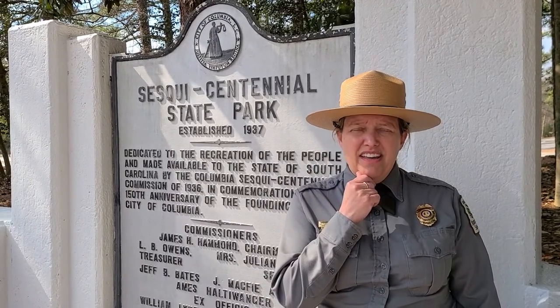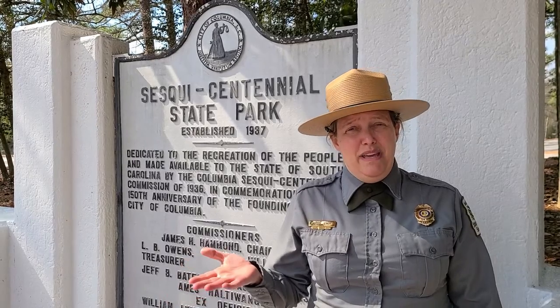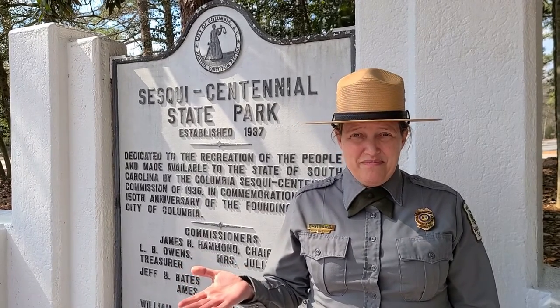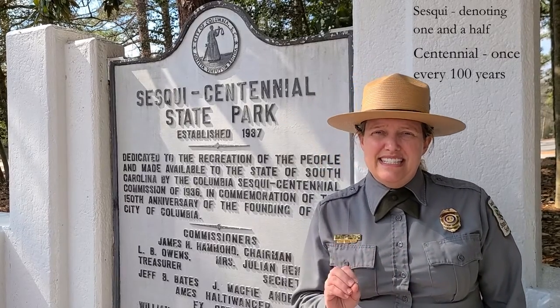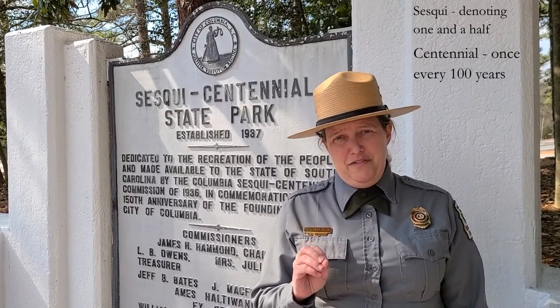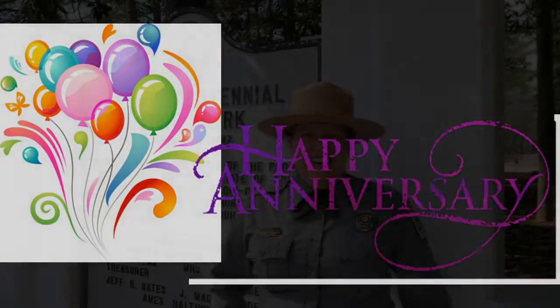Sesquicentennial State Park. Have you ever wondered what the word sesquicentennial means? Or maybe how the park got its name? Well, if so, today's your lucky day. The word sesquicentennial means 150 years or 150th anniversary. Okay, so whose 150th anniversary is this park named for?